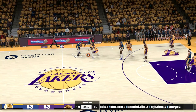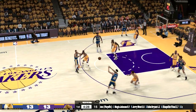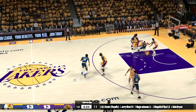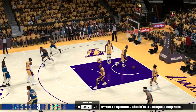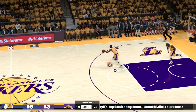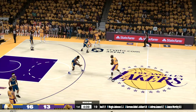Here's Curry. Pass to Thompson. Here's Chamberlain. Here's Barry. Green for three. Sinks it from distance. Green's got seven. One of the primary ways Green helps this offense, operating as a stretch big.